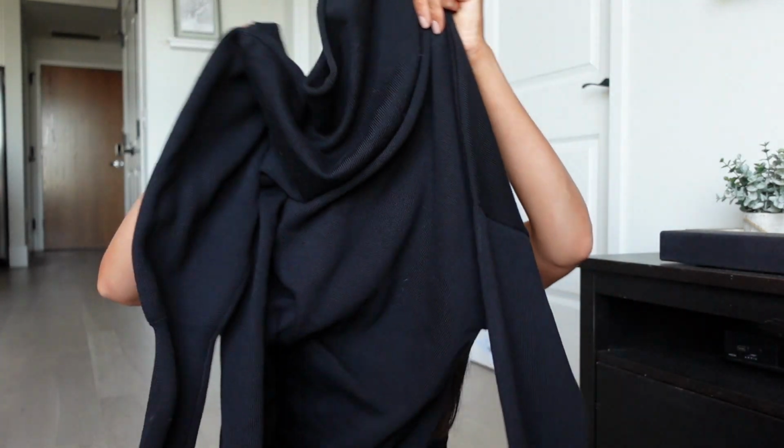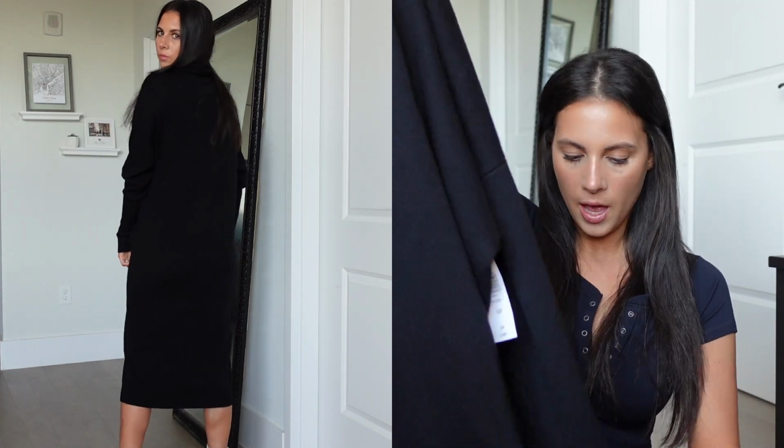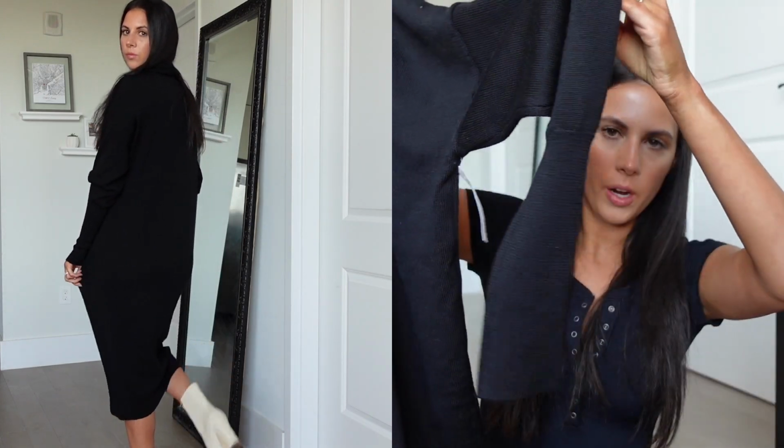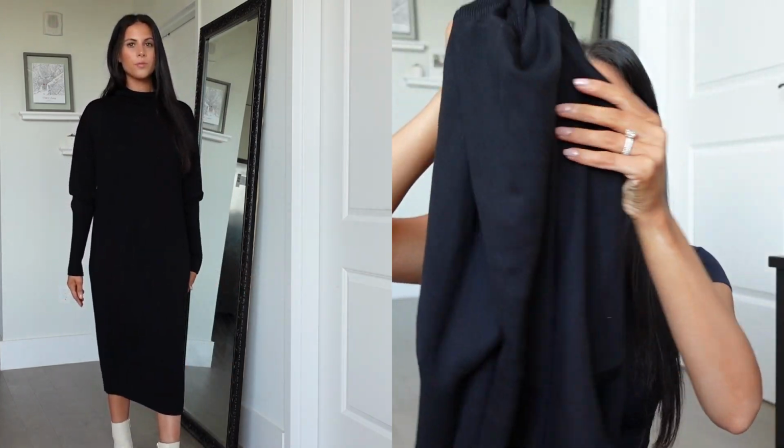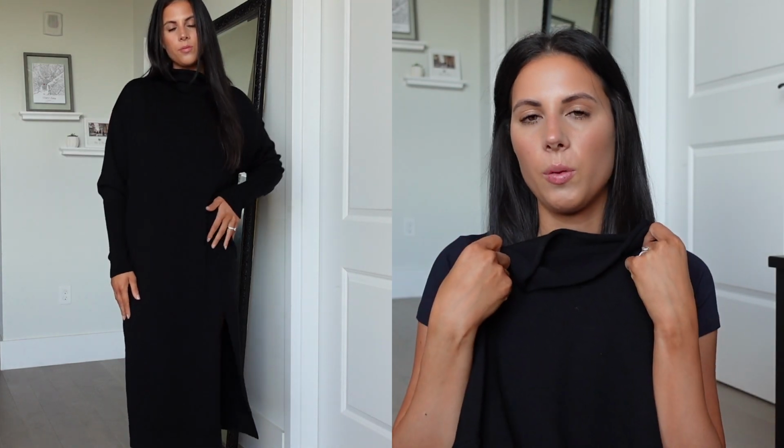And then we have another black turtleneck dress, but this one is more of a midi length, and it has a slit going up one of the legs. The sleeves are pretty similar, tighter around the wrist. But the neck's a little bit different. This neck is more of a Y neck. The other one was a tiny bit more fitted, but still a little bit loose. But this one's definitely more loose.